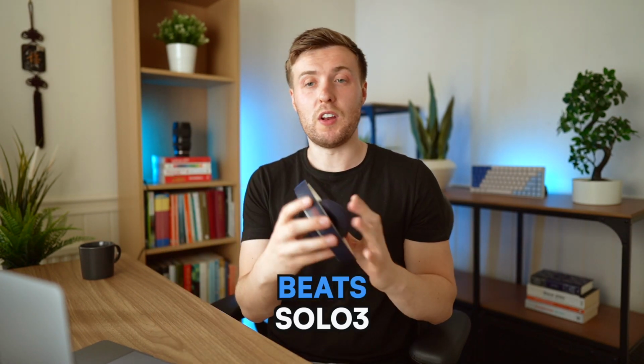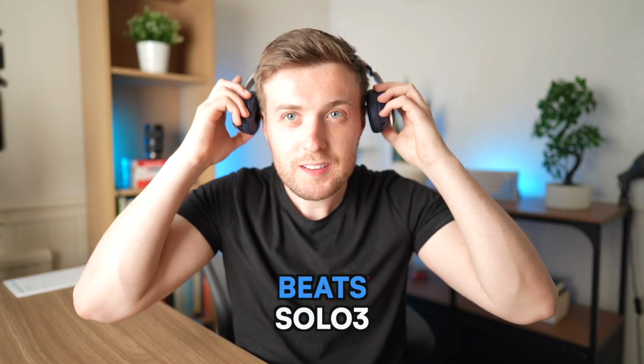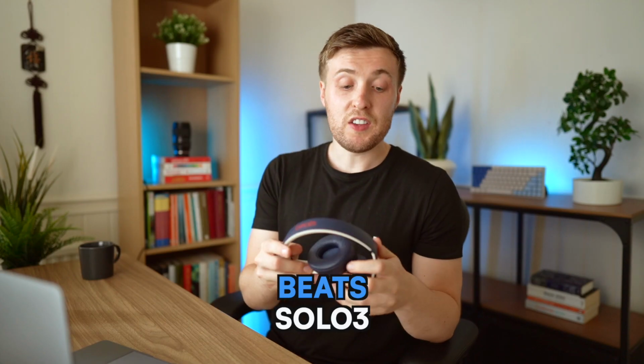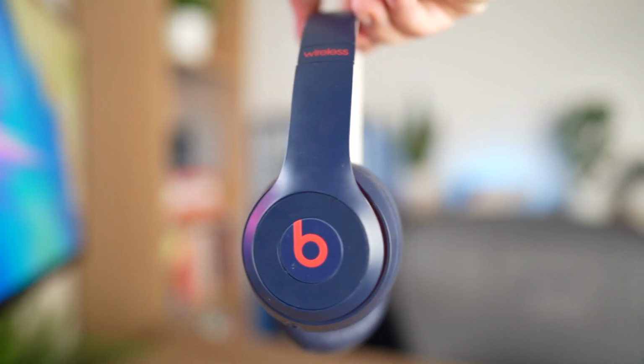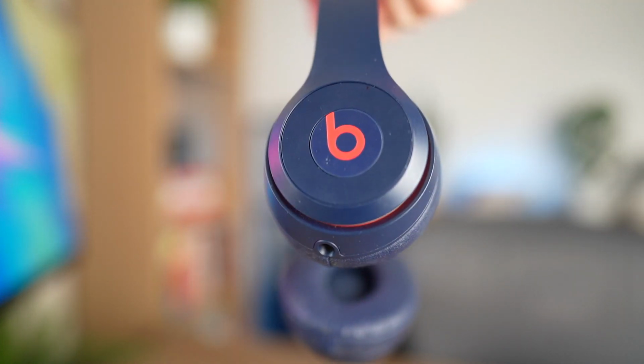My main headphones are these Beats Solo 3 wireless headphones, which I'll put on and listen to some chilled music whenever I'm working. The sound quality is pretty decent and they also charge super quick, so if I've forgotten to charge them, I can get a few hours of playback with just a 5-minute charge.